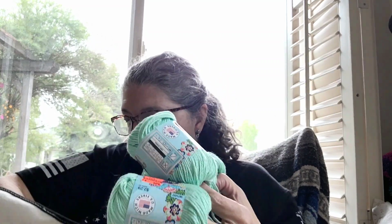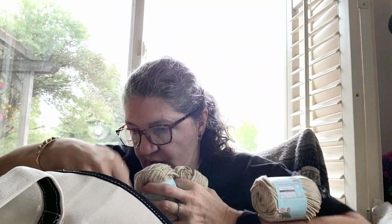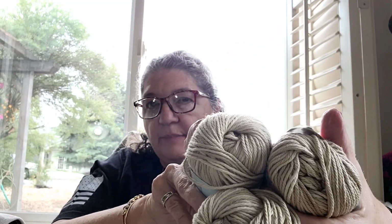So what did we get? I did not buy tons because they didn't have tons. And I did not want to clean them out. So I got this pretty sort of a mint green. 1, 2, 3, 4, 5 of them. And then we got a nice sort of a beige color. They're calling this Weathered Sand. So that kind of beigey color. I got 4 of those. 1 went flying.